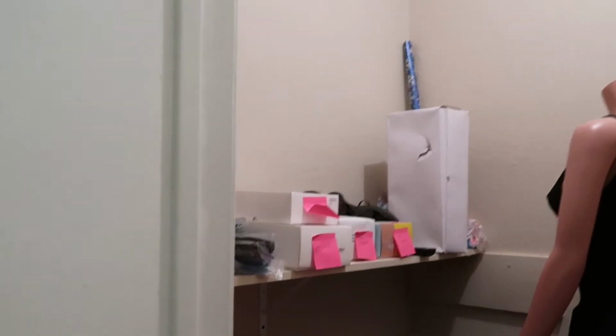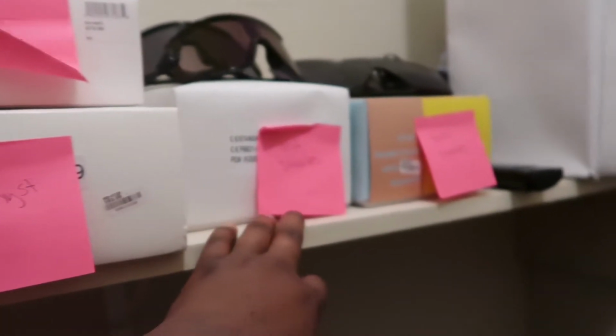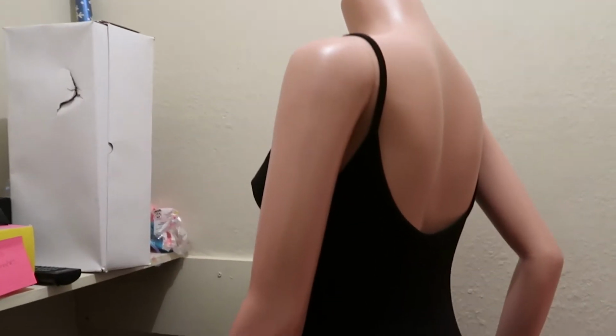I'll show you. Okay, y'all, so currently this is what our closet looks like. This is where we keep all the shades. These are our popular glam shades. These are our amethyst glasses. These are our J Sunnies, our mount shades, and our boss shades. And then those are our visors. And as you can see right here, this is the lovely Amber.